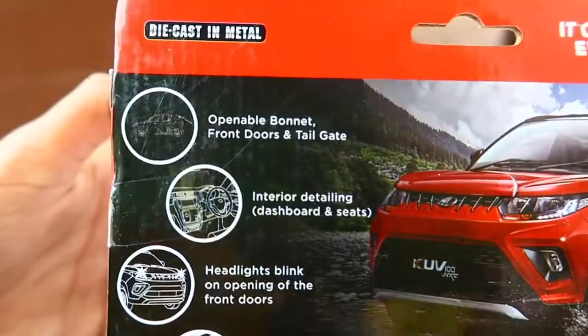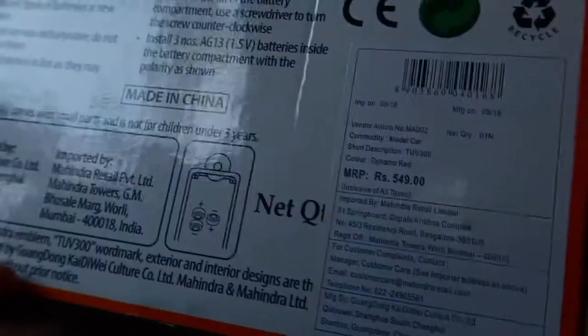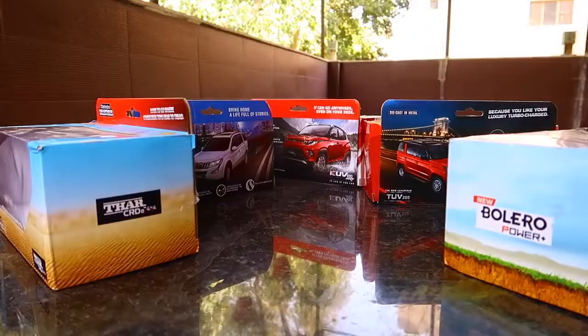Okay guys, welcome to another video, and in this video I'm going to show you my Mahindra miniature 1/32 scale collection with a miniature house 1/32 scale.